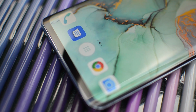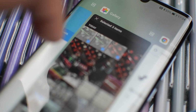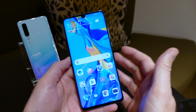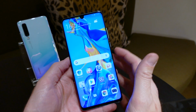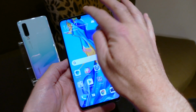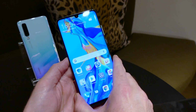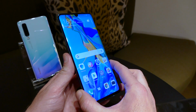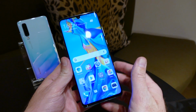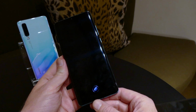So how about round the front? Well, this is a 6.47 inch screen, and it has a 2340 by 1080 pixel resolution. It's an OLED panel and it looks beautiful, certainly incredibly bright. We've got this turned way down and it certainly blows the camera out as soon as we turn that display right up. The front is different, you'll notice too, because there's an in-display fingerprint sensor.